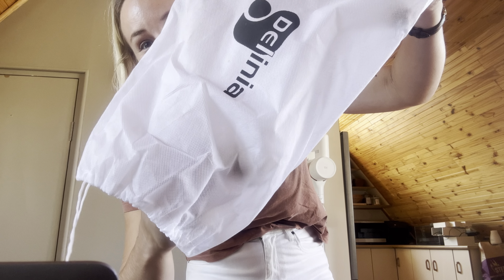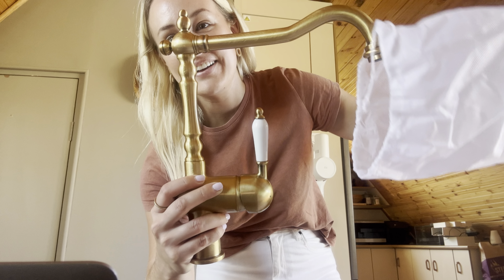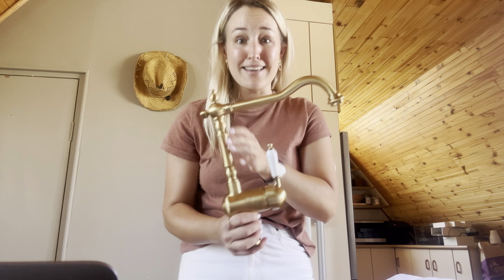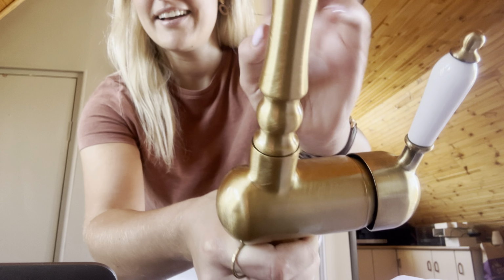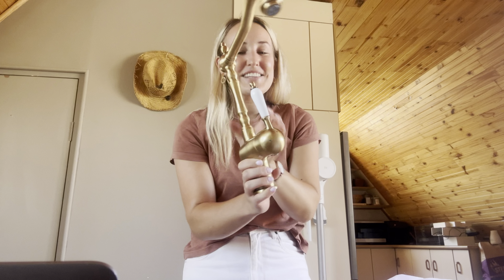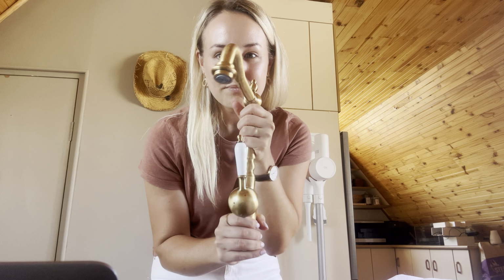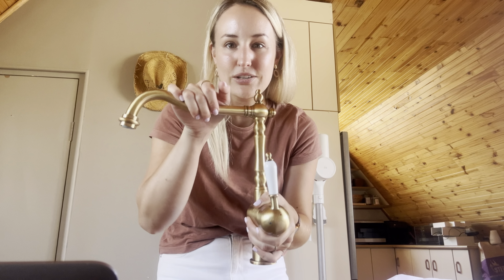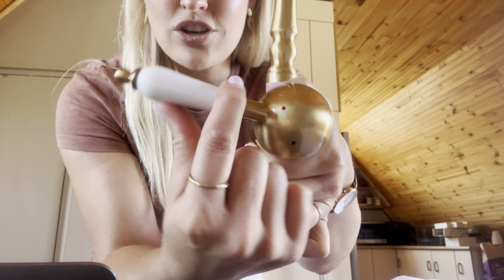Just look at this. Isn't that gorgeous? This is so heavy. It's heavier than a bag of sugar. Like, it's heavy and it's solid. This is going to be her kitchen sink mixer, and it's the most beautiful thing. I might even copy her. It's a mixer, so it turns to either side of the sink, and then obviously you have your hot and cold over here. It's got a little indication there to show you what hot and cold is.